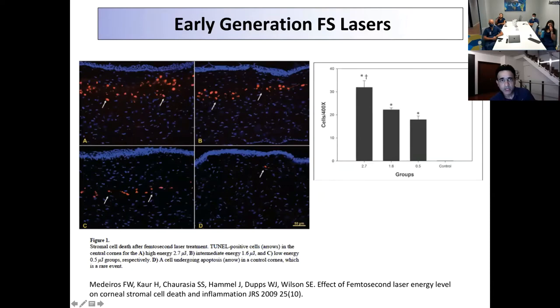And what you can see over here on this color picture, and this is depicted in the bar chart over here on the right hand side, is that as the energy was reduced down, there are fewer dead cells over here, okay? And this is compared to a control on the right-hand side, which is panel D. But it shows over here, as you go from 2.7 microjoule energy down to 0.5 microjoule energy, you seem to get less cell damage and less cellular apoptosis of the keratocytes in the cornea. And that explained why when people started initially using femtosecond lasers, they were getting a lot of DLK.